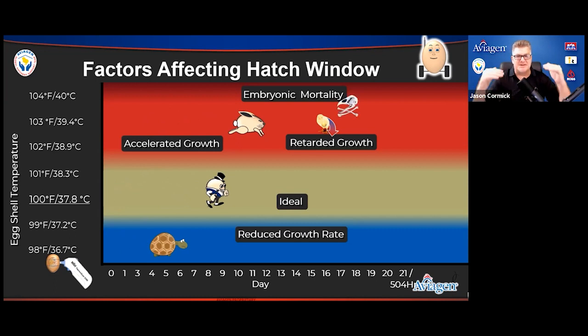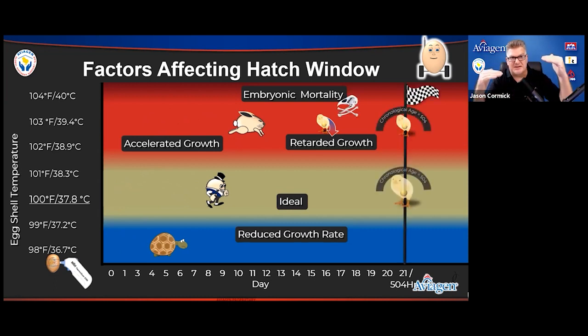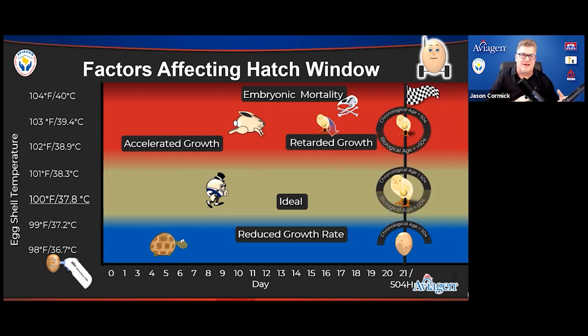What this means is, if we're incubating at different temperatures in this example, now we've got our chronological age. All these eggs have been in the incubator for 504 hours. So they've been incubated for exactly 21 days. But what you'll find is the biological age is all different. And this is really what we're talking about when we discuss hatch window: trying to keep that biological age all the same.